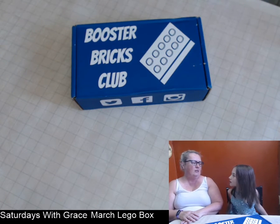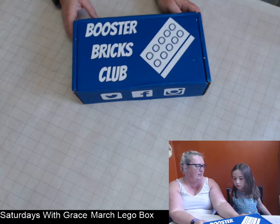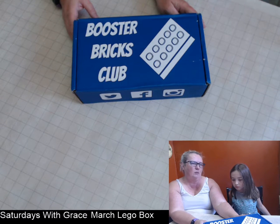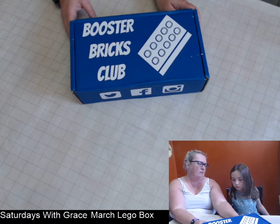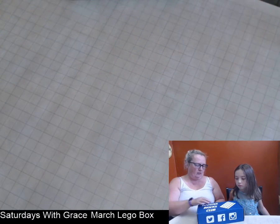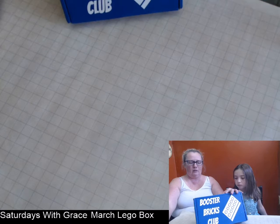That'll be fun, huh? So it's going to go Lego bricks, and then a cooking, and then a craft, or maybe a craft and then a cooking. We'll decide. But we'll go in that order. So today, right now, we're doing Lego bricks. So here we go.